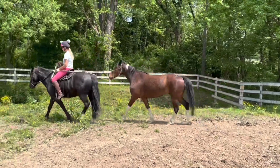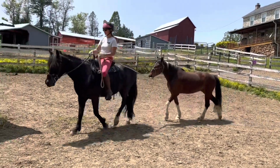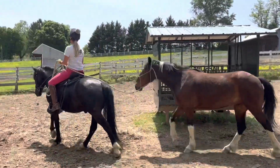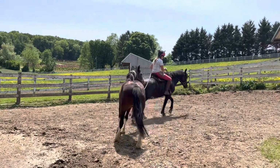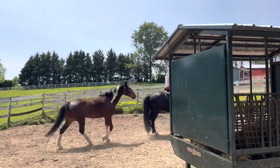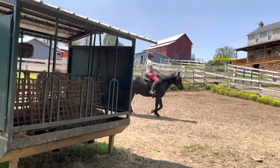He got a little spooked there, but just worked on going in both directions. And obviously with ponying, they should be more up at your hip. But just when you're first teaching them, as long as they're coming with me and not fighting it too badly, I don't really care where they are.